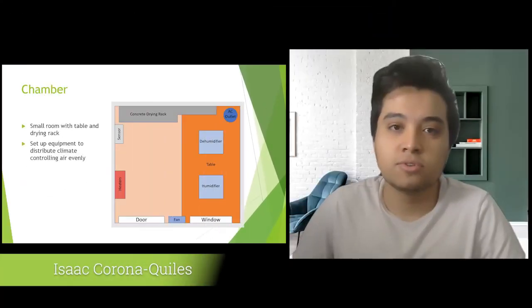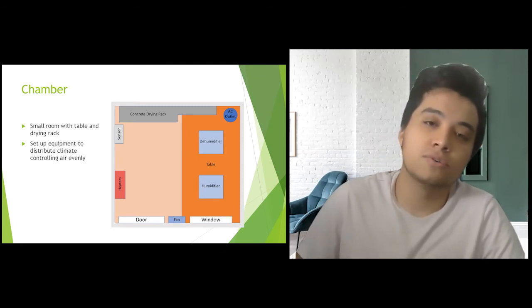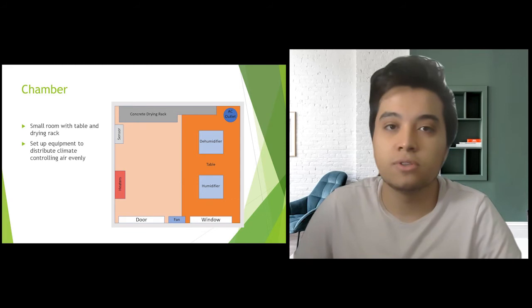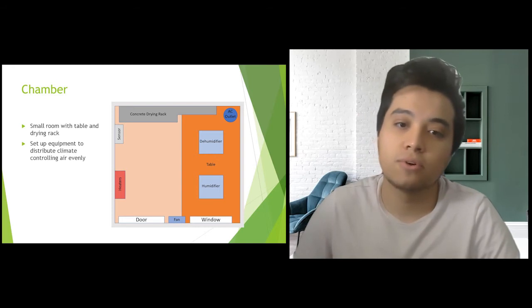So the climate chamber is a 6 by 7 by 8 foot room with a door, a window, a concrete drying rack, and a table. On this table, we're going to put the dehumidifier and the humidifier, and it's also where the AC outlet comes from in the corner.